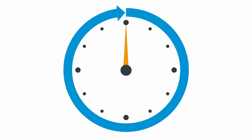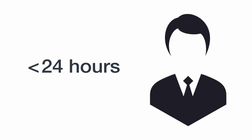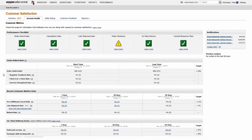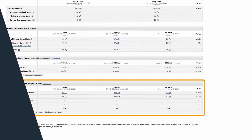Timely, high-quality responses to customer inquiries are an important factor in customer satisfaction. Our research shows that orders where sellers respond to customer messages within 24 hours receive half as much negative feedback as orders with response times over 24 hours. Check your contact response time metrics by visiting the Account Health page and scrolling down to the Buyer-Seller Contact Response Time area. You can see percentages for response times under 24 hours, as well as late responses, and get a figure for your average response time.